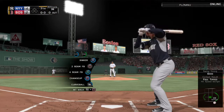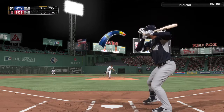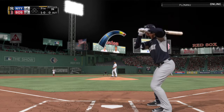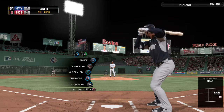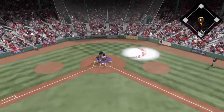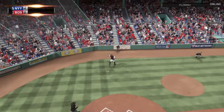Didi Gregorius will come forward now. He has flied out and singled so far. Second baseman, Didi Gregorius. Changes up on him, but that's in the dirt for a ball. And he won't bite at that one either. It's 2-0. And here's a ball hit in the air. Swihart has a play and a rather easy first out.